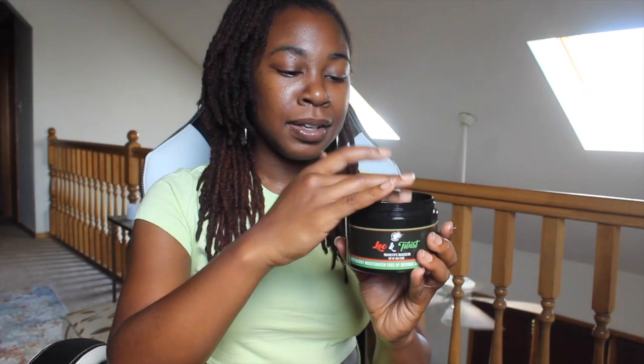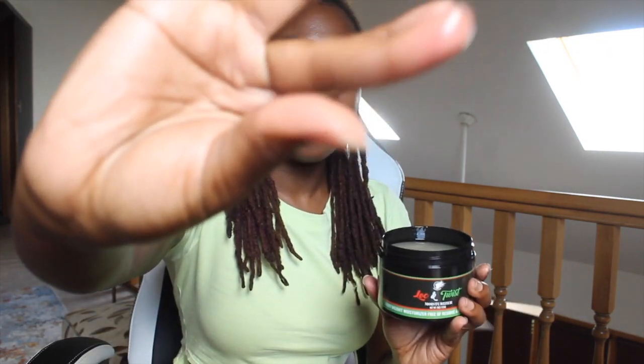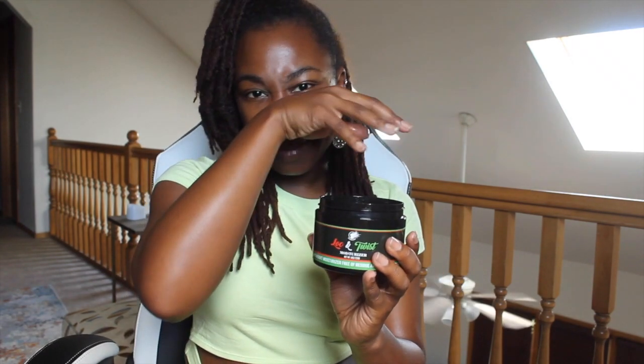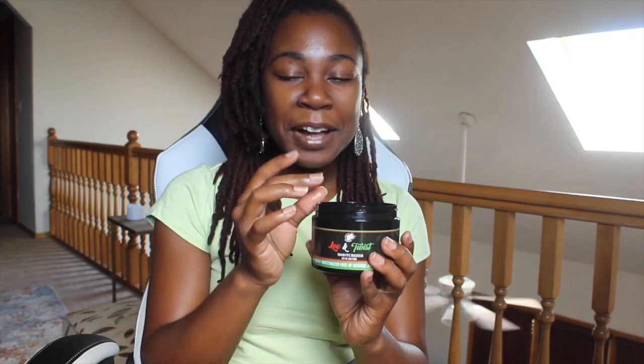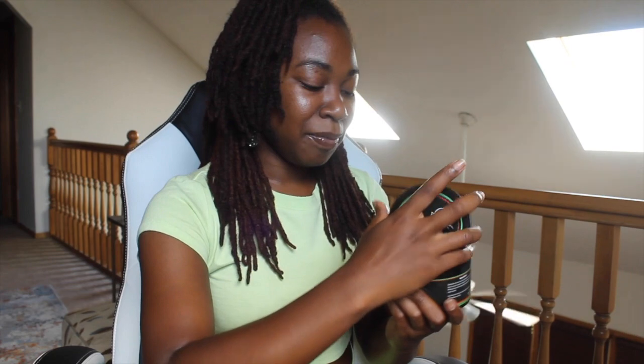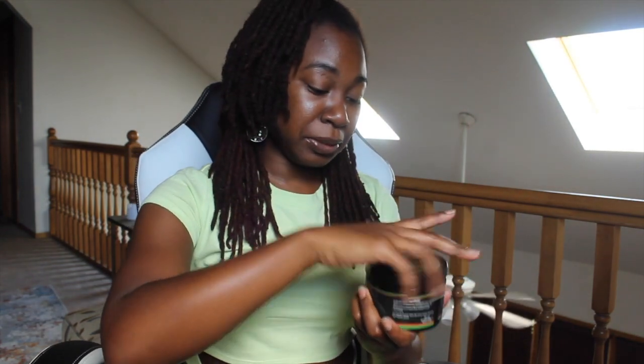Wow, I don't know if you guys can see this. I can't really tilt it over because it's very liquidy in a way. This is how lightweight it is, but you can tell that it has oil and it's a jelly texture as well. I got a little bit on my nose, but this smells so good. I'm very interested in seeing how this works on my hair texture.